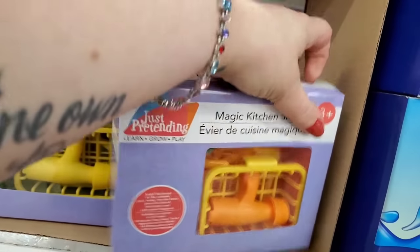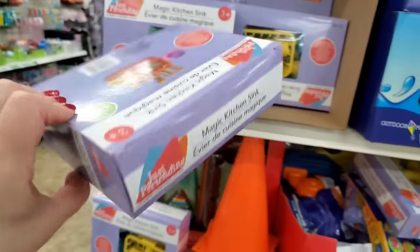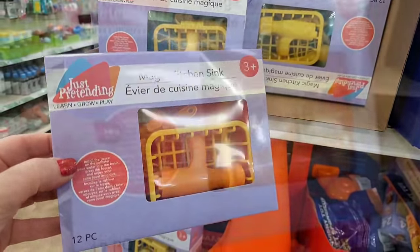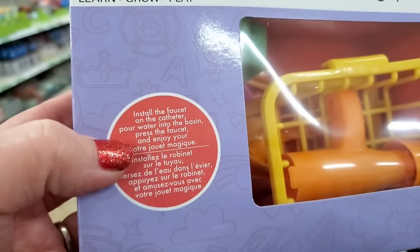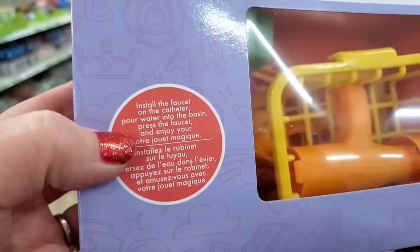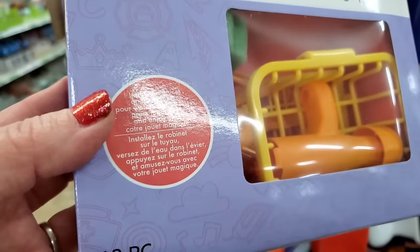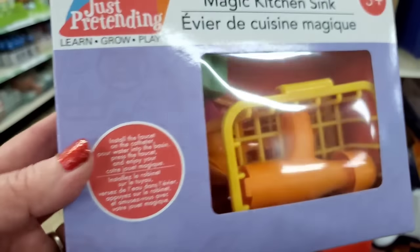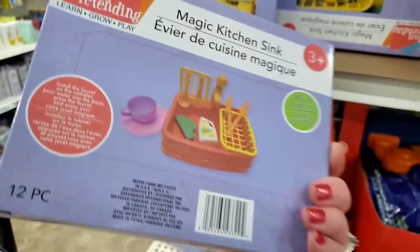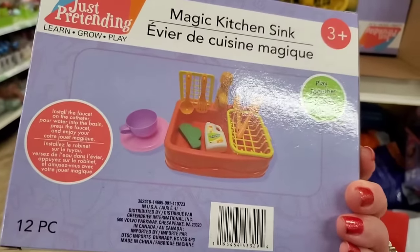By just pretending, this is $1.25. $1.25 for a nice size package, guys. Okay, so it says, install the faucet on the catheter, pour water into the basin, press the faucet, and enjoy your... It stopped being in English and then it went into French. That's okay, but it says enjoy your magical sink, obviously.